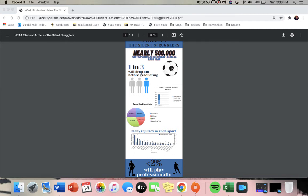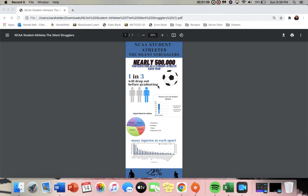No more than 2 font styles are used, and it's sized appropriately to create a visual where needed. Text is kept to a minimum, and it's all spelled correctly. That is my infographic. Thank you.